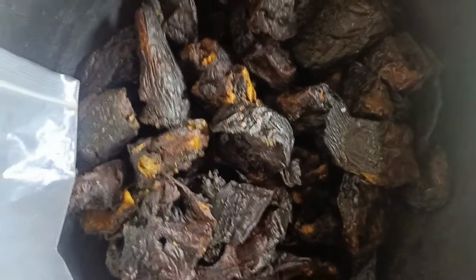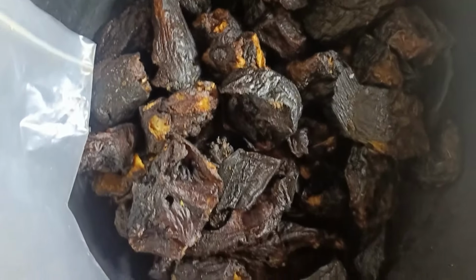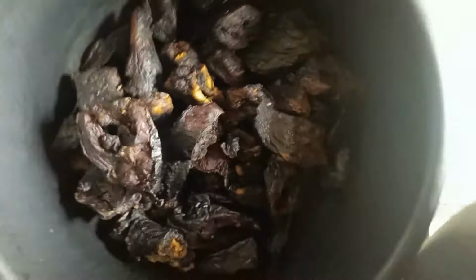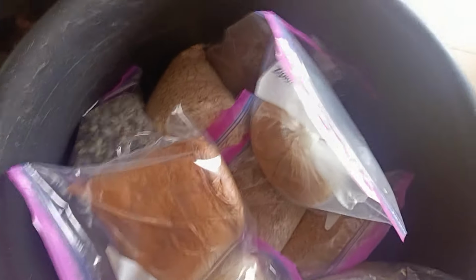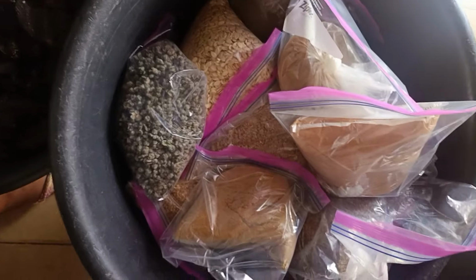Correct Asa fish here. This is big sizes of Asa fish. Yes, anyone you want, guys. Asa fresh one. And guys, we will not fail to show you all this. Customer's package going.